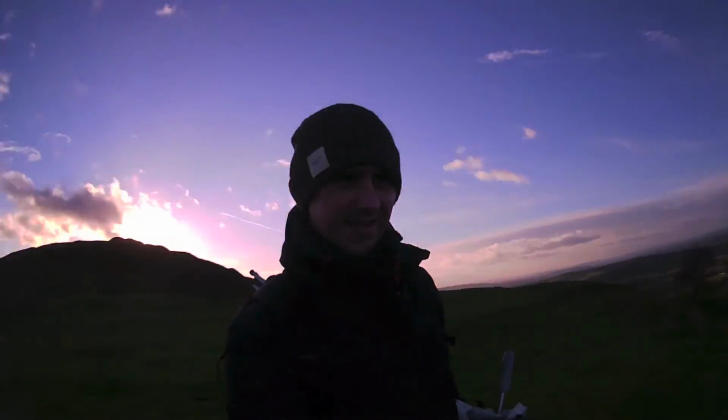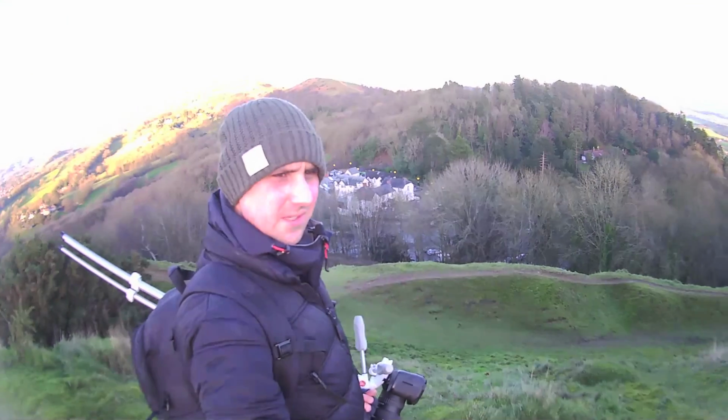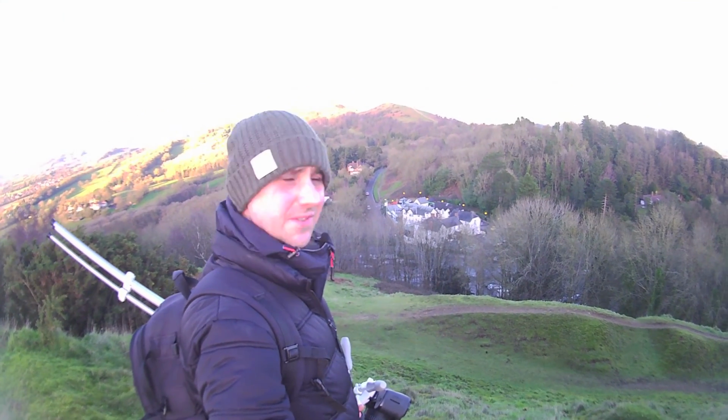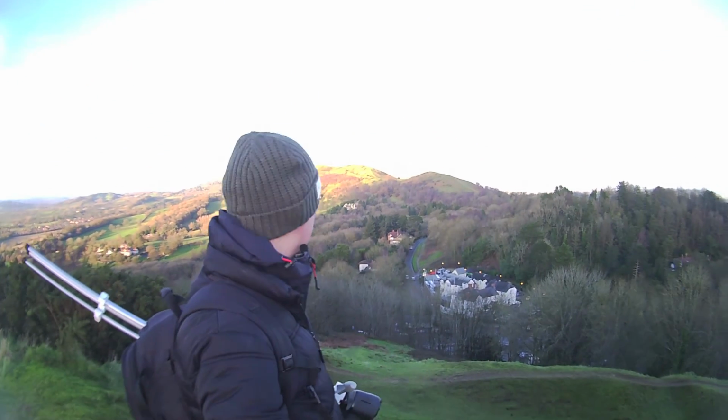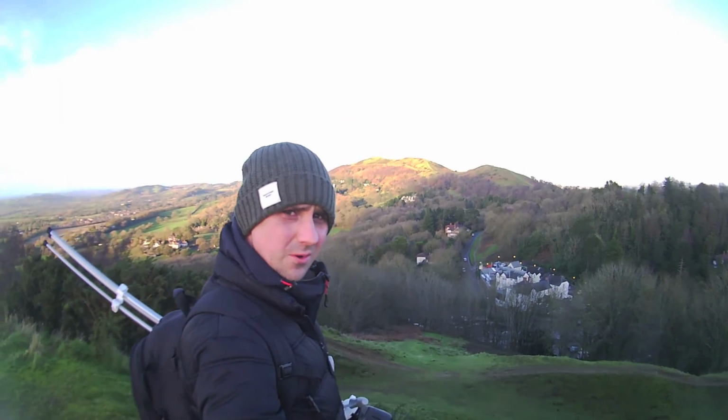Right, don't try this at home, kids. I've just realised that that's my car park down there, and I will need to go to the other side. Because if you can see those hills that are just sort of soaked in sun at the moment, I want to be up there. So here we go.